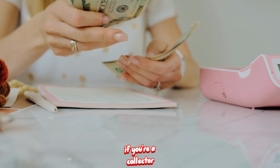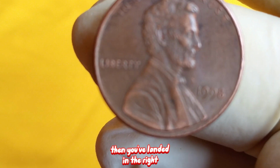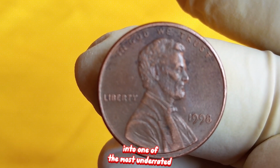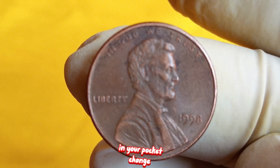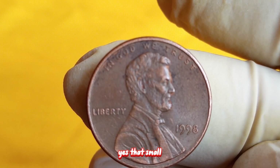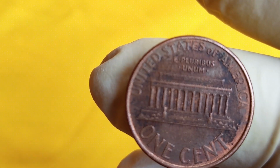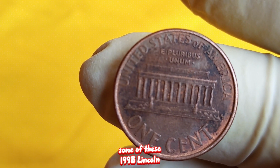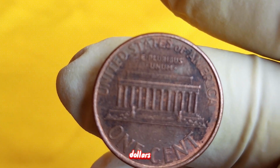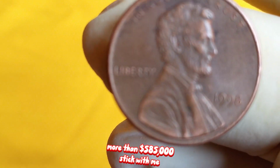If you're a collector, a treasure hunter, or just love American coinage, then you've landed in the right place. Today we're taking a deep dive into one of the most underrated coins in your pocket change, the 1998 Lincoln penny. Yes, that small copper-colored coin you might overlook every single day. But what if I told you that some of these 1998 Lincoln cents are selling for thousands of dollars, and in one incredibly rare case, more than $585,000?